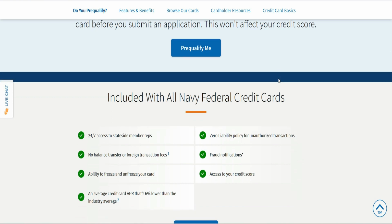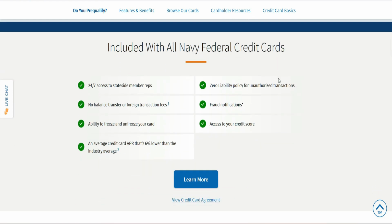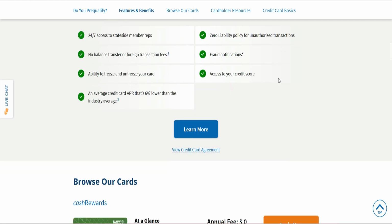Home loans. The mortgage products offered by Navy Federal are some of the most well-known in the industry. These products include conventional mortgages, loans for veterans, and home equity loans. These solutions are tailored to the needs of members who are interested in purchasing a home, refinancing an existing mortgage, or accessing the equity in their home.